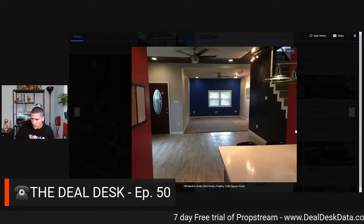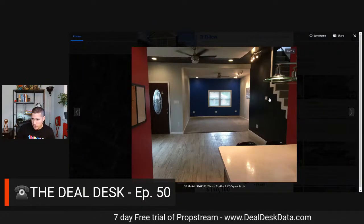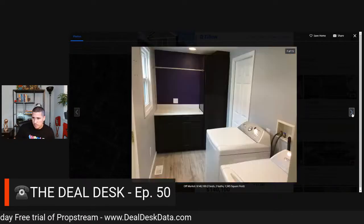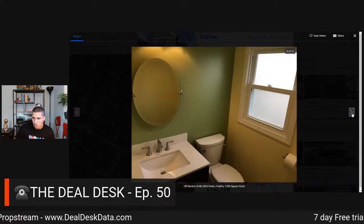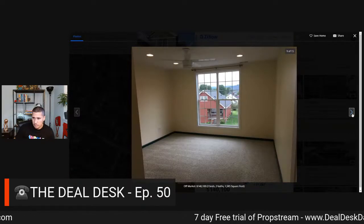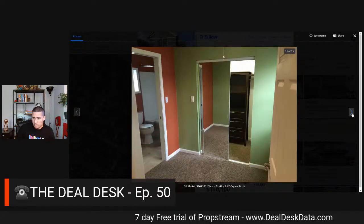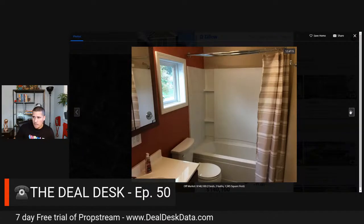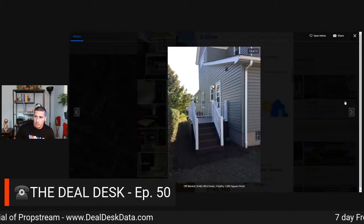Interesting colors. You got, I think, red in the kitchen, black by the staircase, blue by the, I think that's the dining area. It's like an art gallery in there. Purple in the laundry, green in the bathroom. It's not renovated, but it's in good shape.